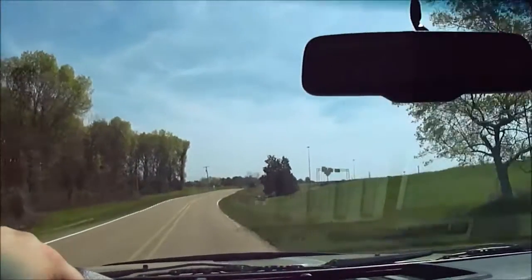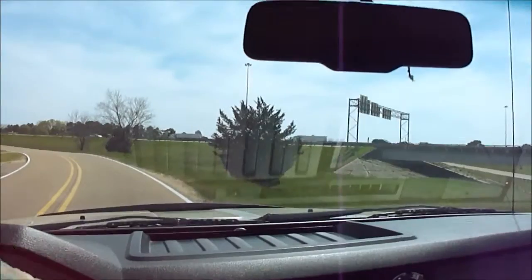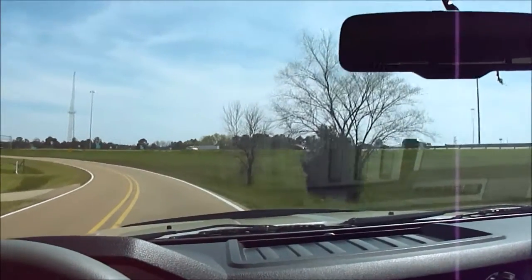I'm going to pause this just a second and put my seatbelt on. Okay, got that handled. One good thing about this truck, it cranks right up and runs perfect, hot or cold.